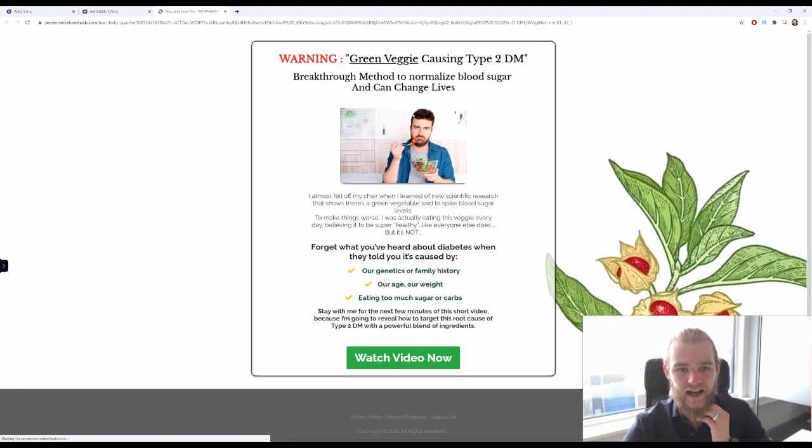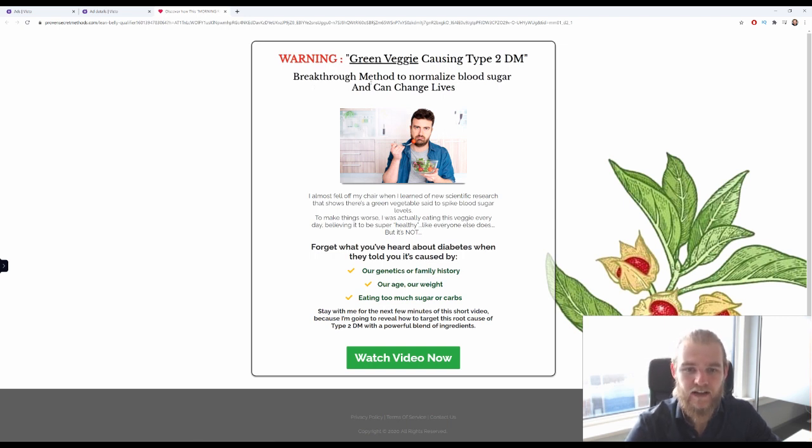So this is the landing page. Warning, green veggie causing type 2. All right, so here we learn it's a green veggie. That's the first time we hear about that, which is good. But it's still not specific, right? It still doesn't say cut out aubergine or cut out, I don't know, whatever, right? So we don't know the specifics, but we get a little bit more information time after time after time again to keep that curiosity going through the roof, all right?